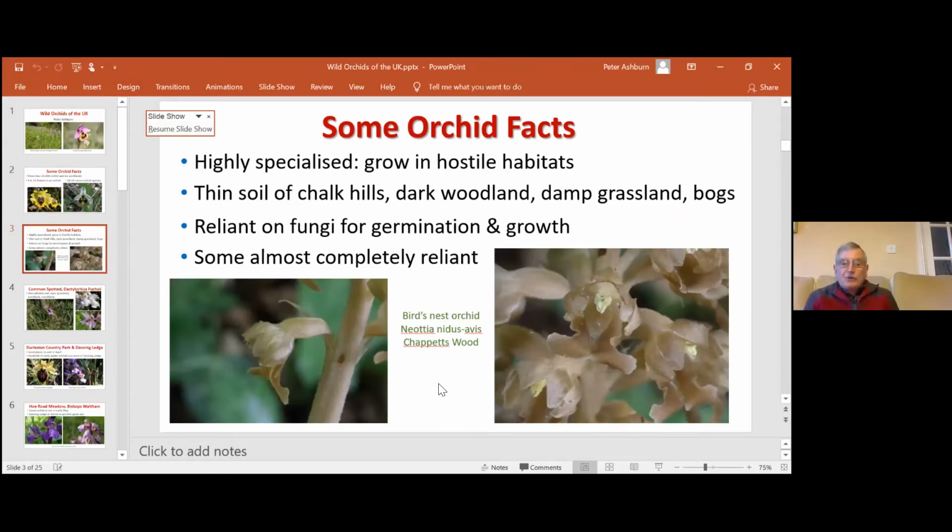The thing about orchids is they're highly specialized. So they basically evolved to grow in quite hostile habitats where other plants can't easily grow. So in the context of the UK and Hampshire and Dorset, you're talking about the thin soil in chalk hills, dark woodland, sometimes extremely dark, damp grasslands, and even in bogs. For example, the New Forest bogs.